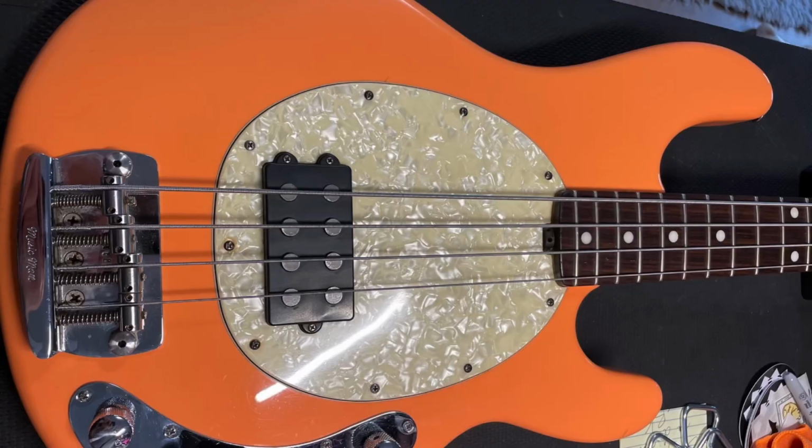For those of you who have seen Joey's page, you may have noticed last week that one of Mark's long lost basses, this is an Ernie Ball Music Man, it's peach colored, that's why it's called Peachy, was found. And not only was it found, it's in Joey's possession. So let's chat about that.